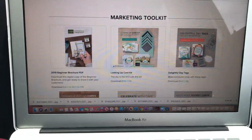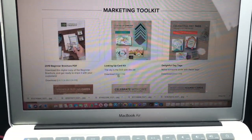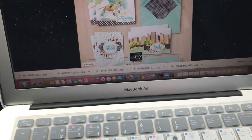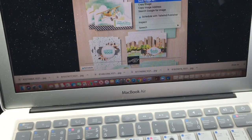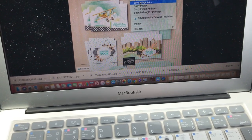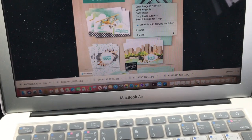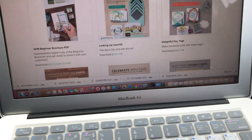And then also we have our marketing toolkit. This is fantastic because you can click on the English version of any of these pictures. You just go right down here and click on that English version. It's going to pop it up big. And then what I like to do is right click and save the image to my computer so that I can then post it on social media, whether it's Facebook, or you can pull it into your blogs, or you can add it to an email and share it with your customers. Oops, let me close that out.